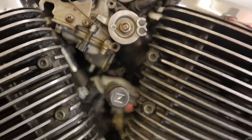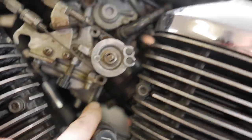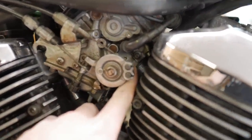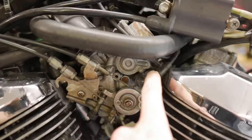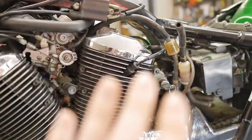All right, it looks like our mixture screws have tried to be adjusted. Our cover is gone off of it, so someone's been in there, which is fine. Looking to see if the carbs are down in their flange boots, and it looks like they are. I'm gonna pull the right side off, go out to that air filter, and see if we have the same symptom going on with this choke plunger here. And then what we'll do is we'll just pull the plug so we can get an idea of what they look like.